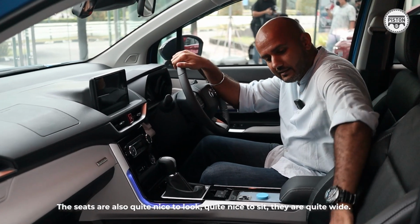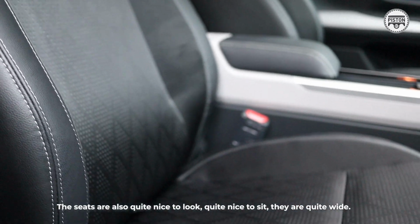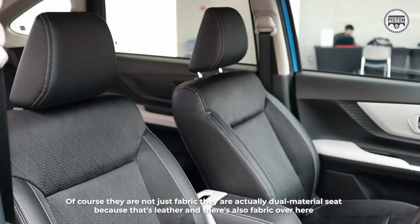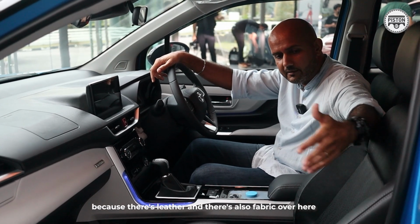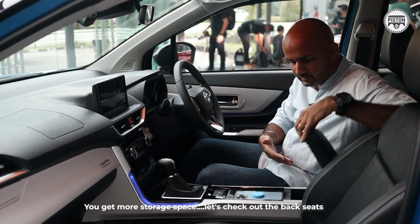The seats are also quite nice to look at, quite nice to sit in, quite wide. Of course, they're not just fabric, they're actually dual material seats, because there's leather and there's also fabric over here. You get more storage space.